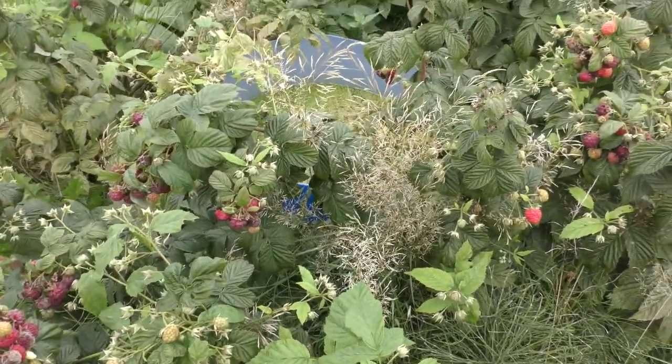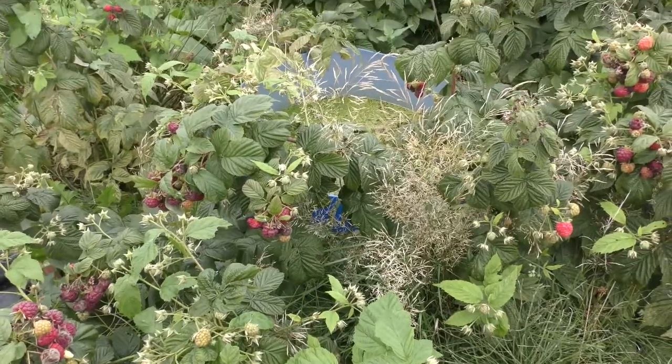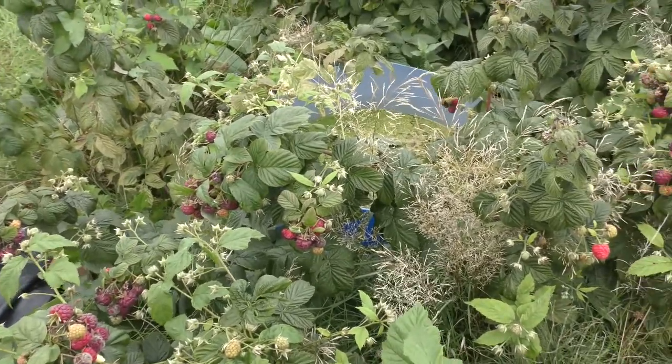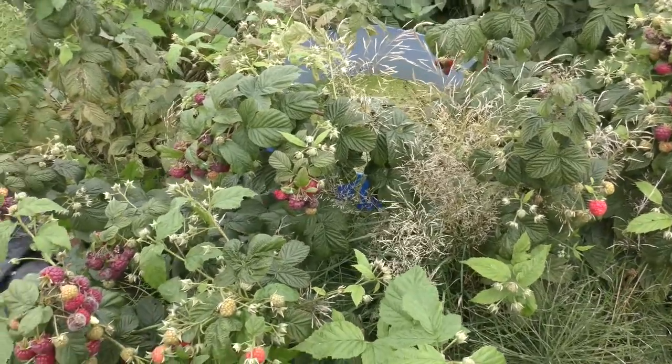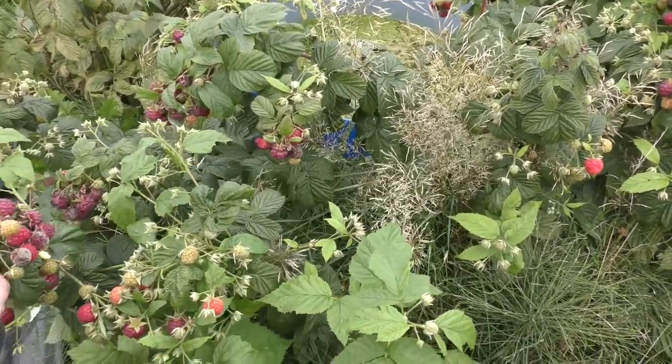Some of them are overripe. The trouble with raspberries, though, I'm sure you'll agree with me, is you look at them and go, they're not quite ripe, they're not quite ripe. Then you turn your back for 5 minutes and then they're overripe. They're very, very difficult to gauge.